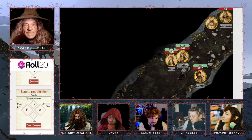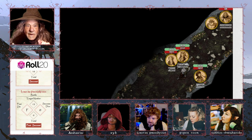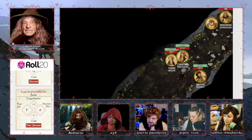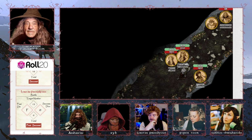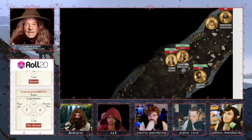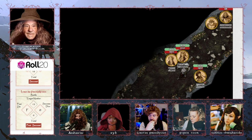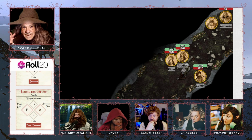To answer your question, Anduin, sorry from before, you all have one opening attack that you're able to do. This can be melee or this can be ranged. This is because Lawnton managed to basically get this troll to fall to the ground. So I'm going to give you all one attack.